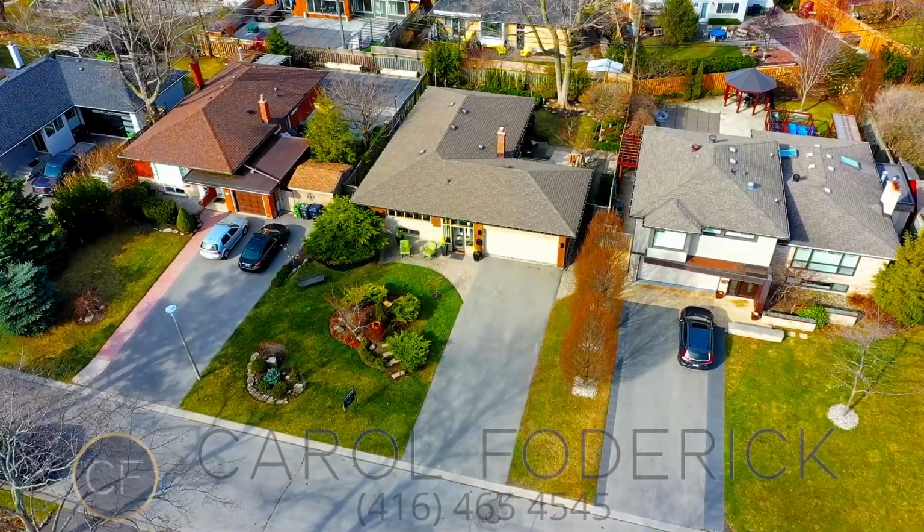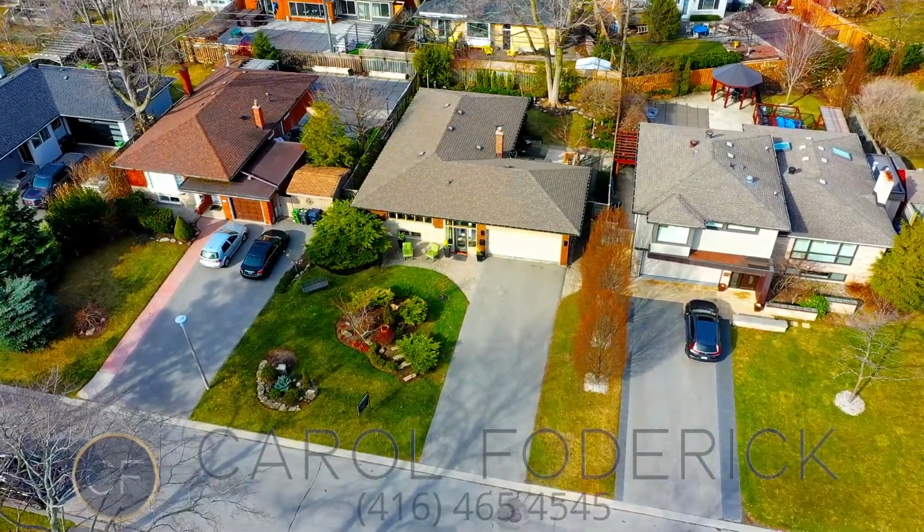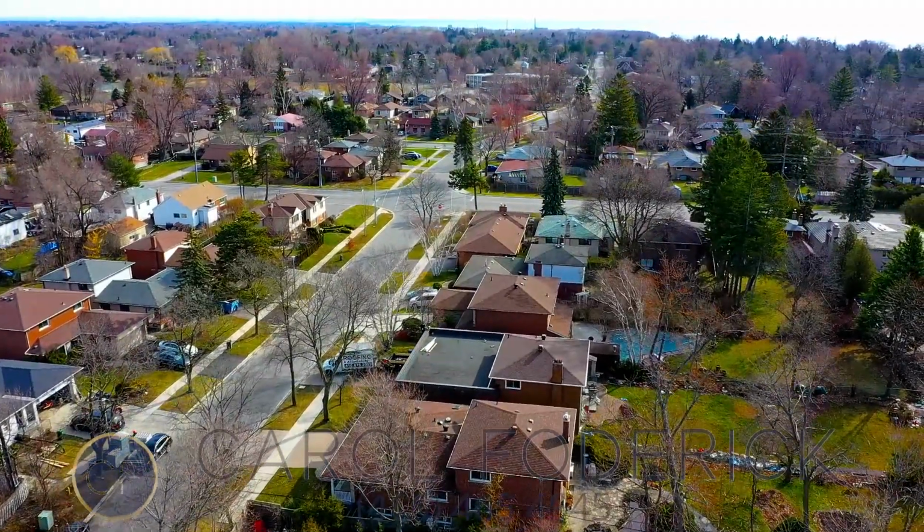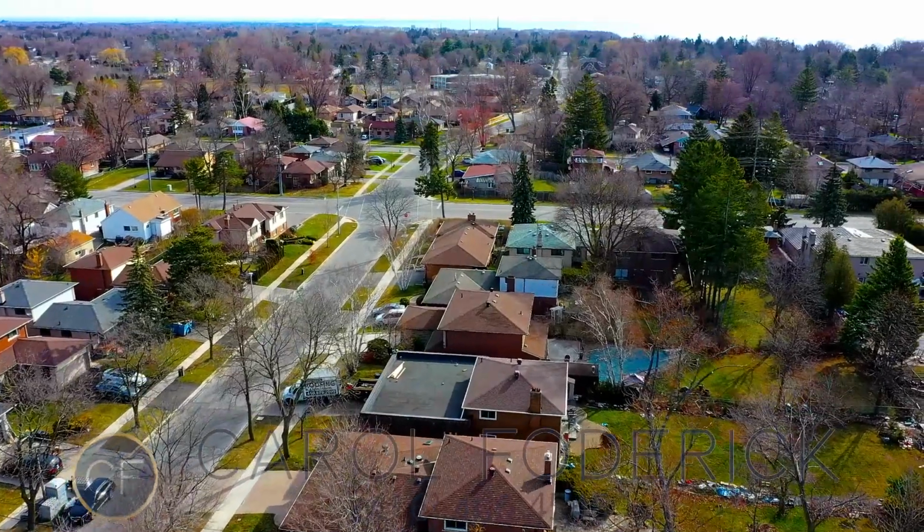As you probably noticed, the home behind me has a double garage, which is very rare for a bungalow in this area. This mid-century three-bedroom, two-bathroom home has been completely renovated and features an open concept, fully renovated kitchen, sun-drenched principal rooms, large bedrooms, and a fully finished basement with a rec room, an extra bedroom and bathroom for guests or work from home space.